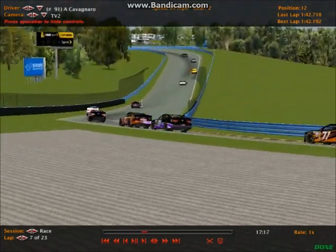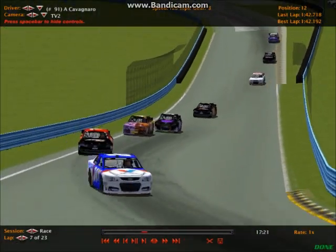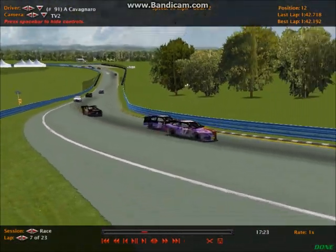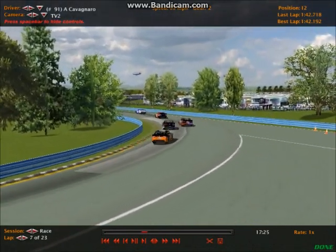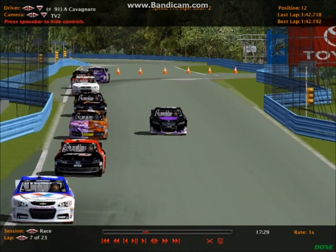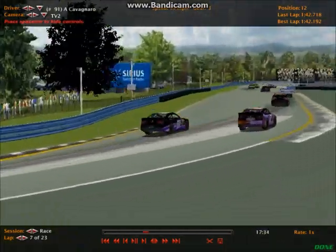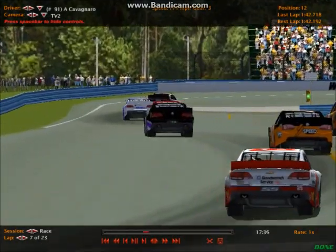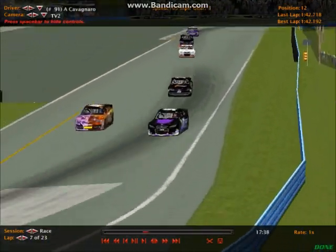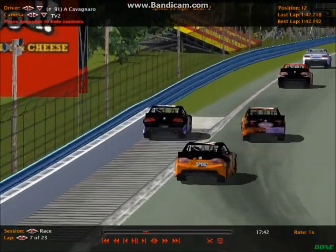Cannot complete it. Cavanero is coming through the field. And now he's going to go for another pass on the 47. Gets into the back of him a little bit, trying to get him loose. Cavanero did not have too good of a run to Dubai. He did finish in the top 20, I believe, if I remember correctly. But Cavanero is really fast here today. And he's currently 27th in the points.